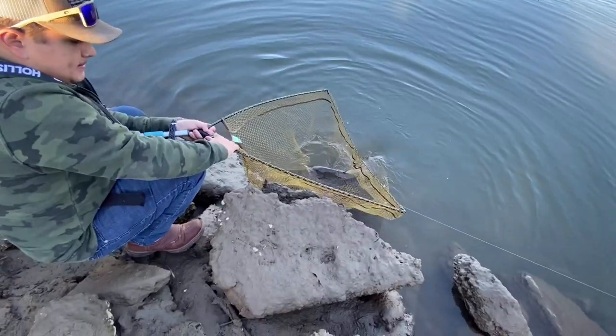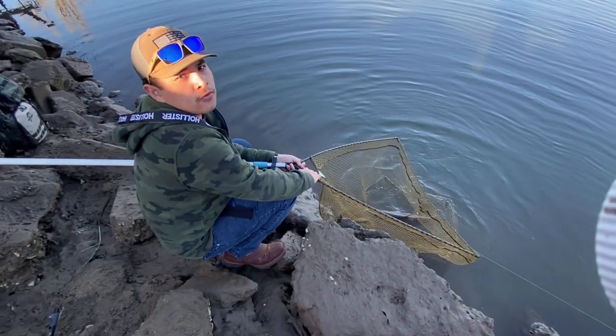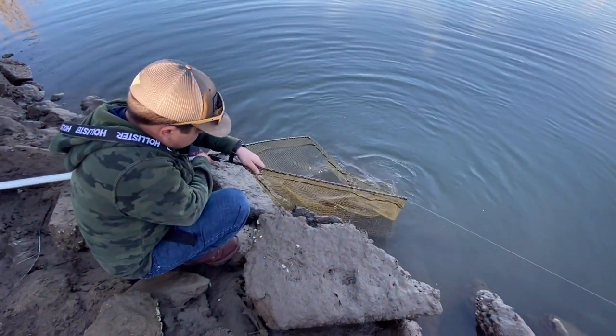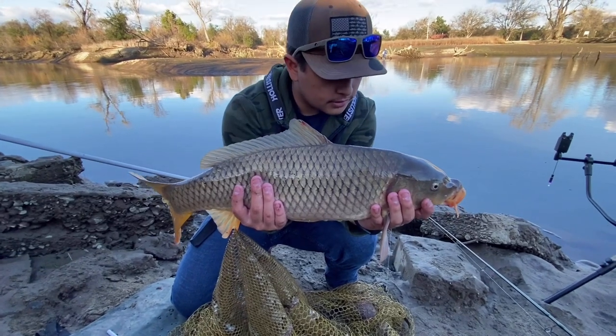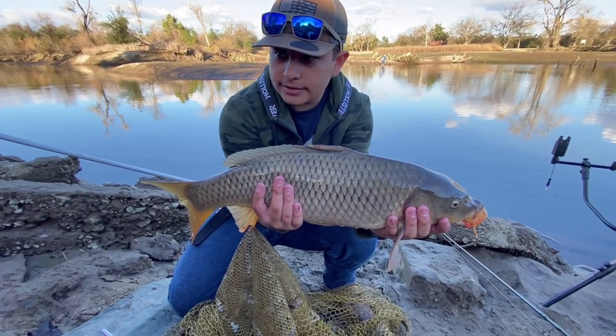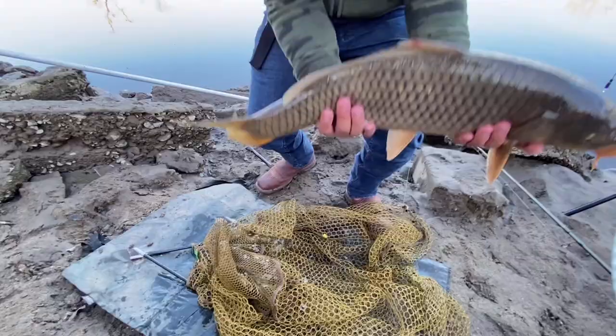Nice. How long was that for? You were out here for 30 minutes, probably total. That's not bad for winter, though. Nice little 5-6 pounder, you guys. Heck yeah.